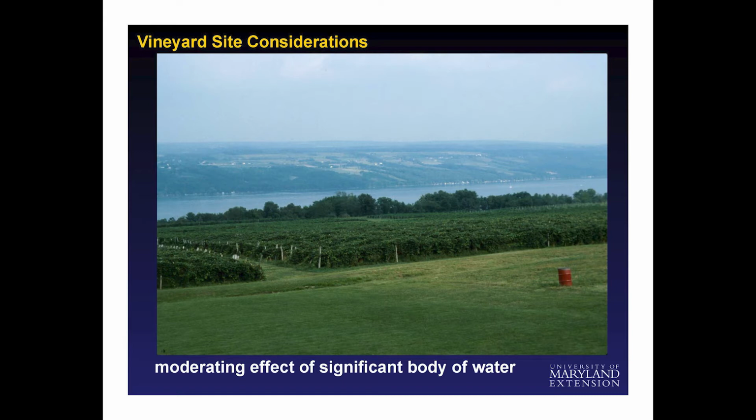And in the summer, it tends not to be as hot in these areas, again because the water takes longer to warm up and takes more time to cool down. So if you're close to a large body of water, Chesapeake or the Atlantic, you're going to have less extremes of temperatures, high temperatures in the summer, and less extremes of cold temperatures in the winter, which is usually desirable.